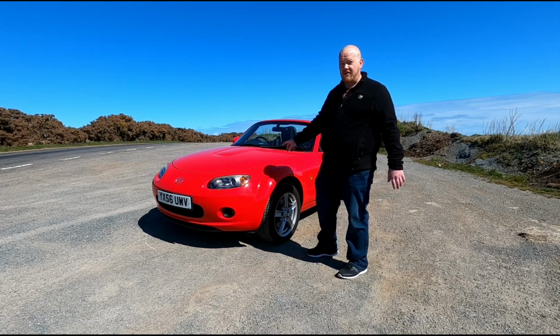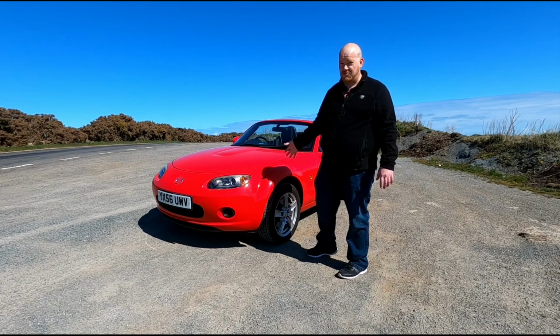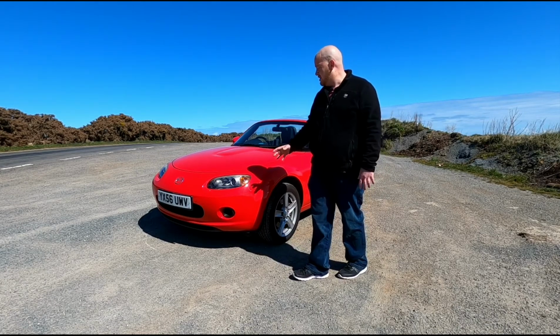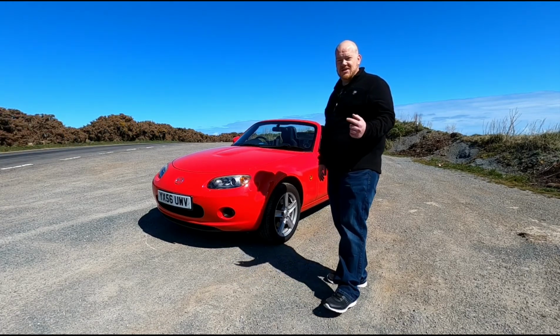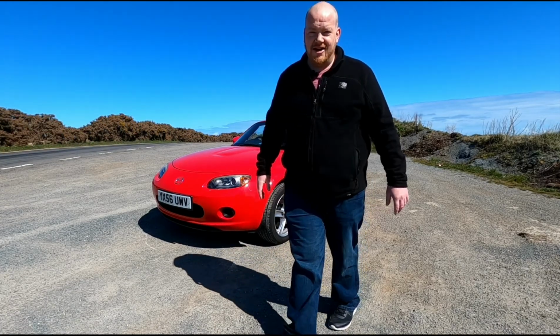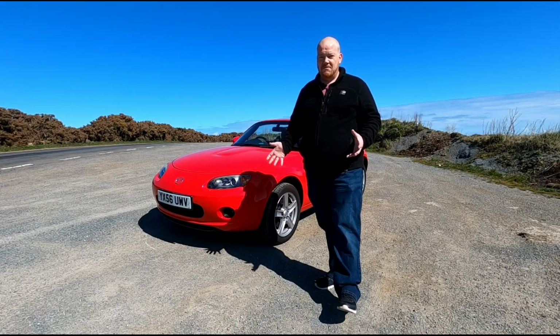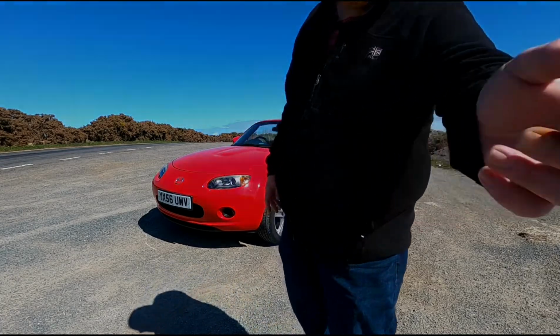It's up at £4,500. Now for a two-seater sports car, it's a bargain if you ask me, because some have really been abused, whereas this one seems to be really well looked after. I'm going to have a look inside and see what's what in there compared to the old NA and the NB, which used to be pretty basic. So let's see how they brought that up to date with the NC.